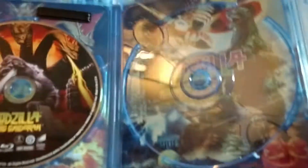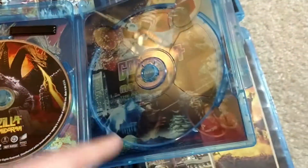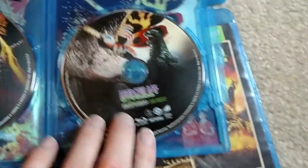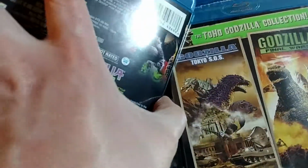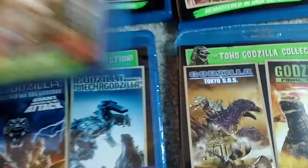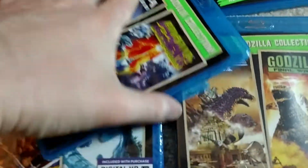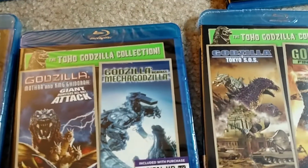Like this as well. It's kind of hard to see. There you go. So it's basically just the artwork from the disc, but kind of larger. And let me just pin that back. I hate those locks that are on that. So that's the first one. And we'll just go ahead and do the same thing with this one, because I'm fairly certain.